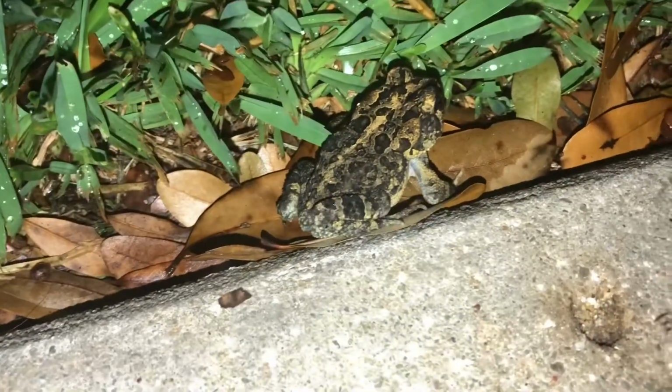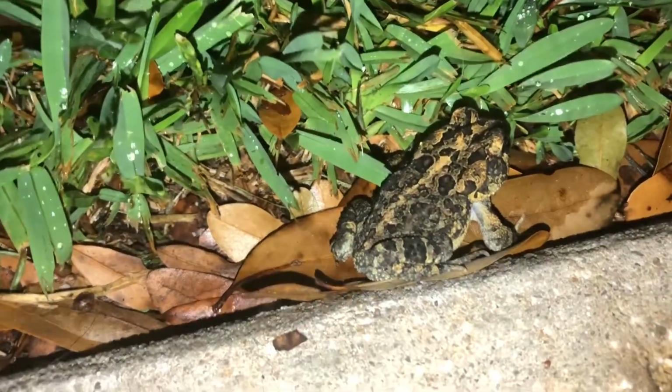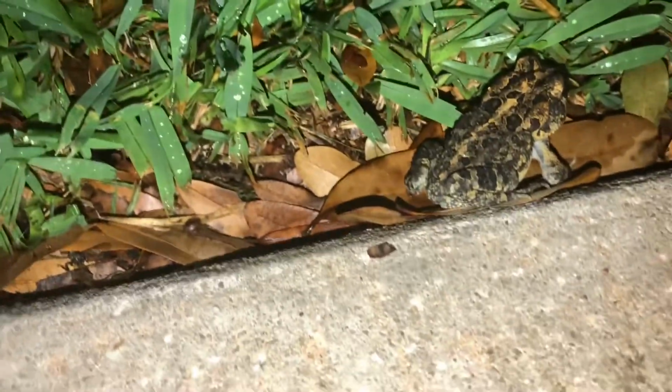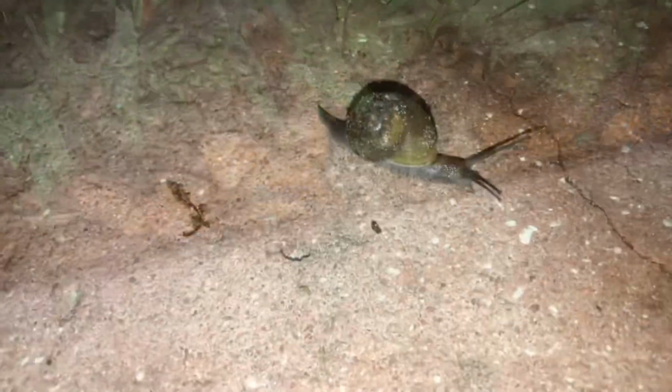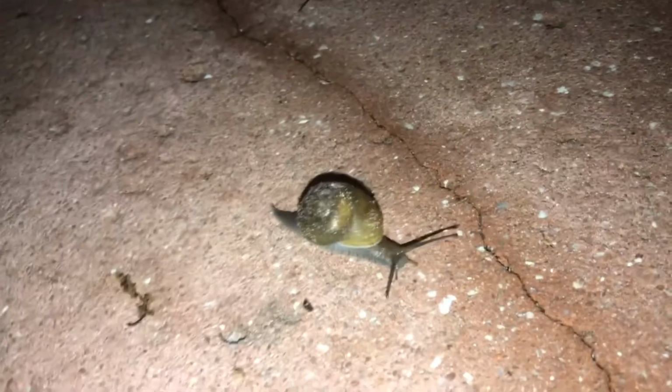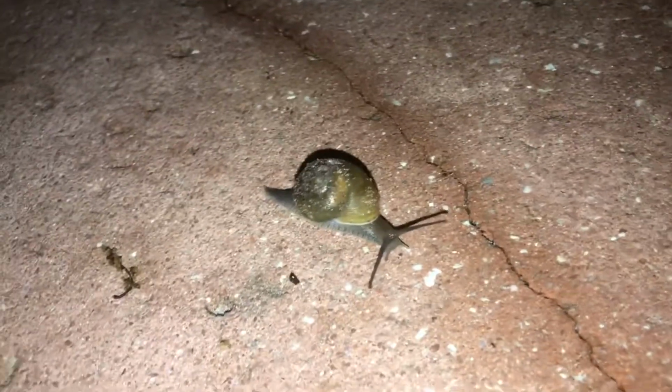Oh, this is a southern toad, I'm pretty sure. Very interesting colored one at that. Probably not the first nor the last one we will encounter tonight. Wait, but these little snails have been absolutely everywhere tonight. It's right after a rainstorm, which I imagine is going to be pretty neat.